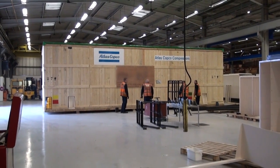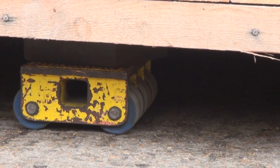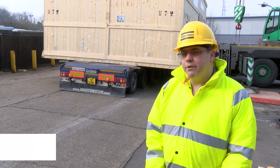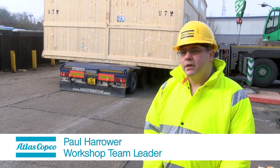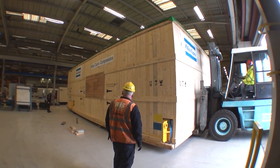The unit was very tricky to move out of the workshop. We had to jack it up onto skates, and then we had to use our 12-tonne forklift truck to pull it out of the workshop so we could get it under the crane to be able to lift it onto the lorry.